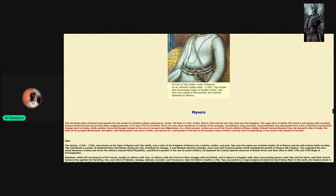The exact date of Haidar Ali's birth is not known with certainty, but the various historical sources provide dates ranging between 1717 and 1722, and there are also some variations in the reports of his ancestry. According to some accounts, his grandfather was descended from a line of Muslims tracing their lineage back to Persia, while another traces his lineage instead to the area of present-day Afghanistan. In a third account, written by one of his French military officers, Haidar himself claimed descent from the Quraysh, the tribe of the Arabs.